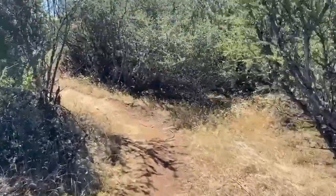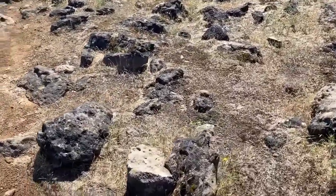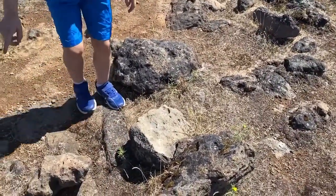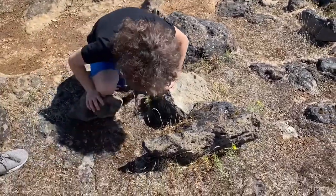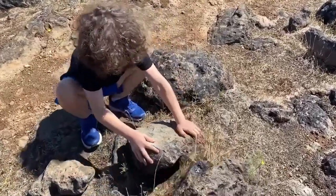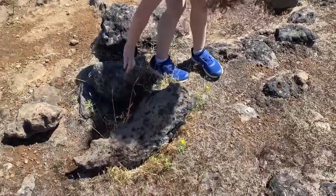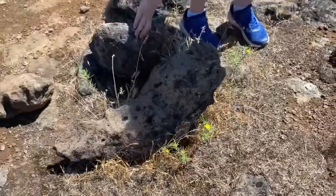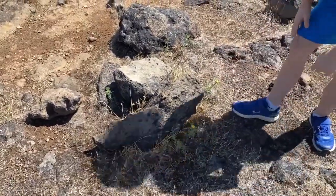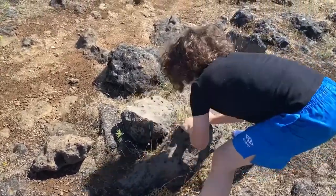Killian really wants to find some lizards. We're gonna find a lizard. Okay, there's a lizard over here. Probably under that rock. Oh, there he is, right there, right there. He went under there. Okay. Be careful when you're... Okay, look, now he's under the other rock.